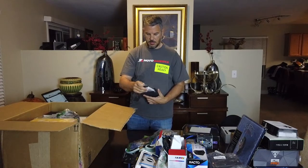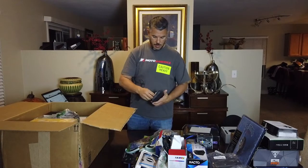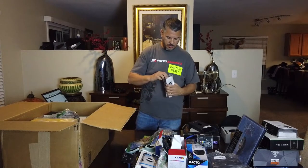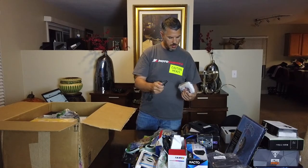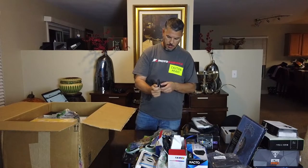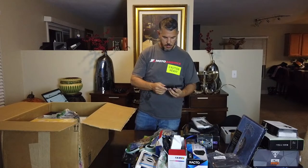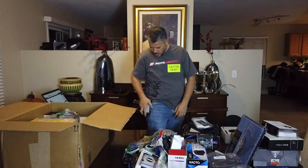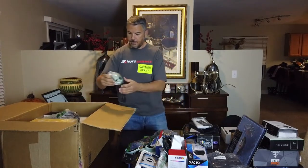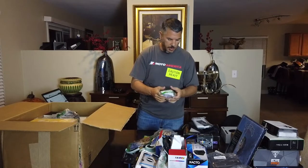Oh, it's a case, probably for an Apple. This is like an OtterBox. This thing is like beefcake. Actually, what's that? Some type of electronic component.